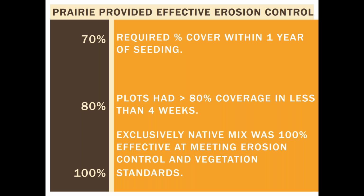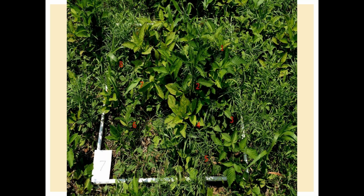So from the perspective of whether this is a useful technique to ensure we're protecting soil and waterways, the exclusively native mix was 100% effective in meeting that objective for vegetation. This is just an up-close look at some of the evaluation for the erosion control measure in the study.